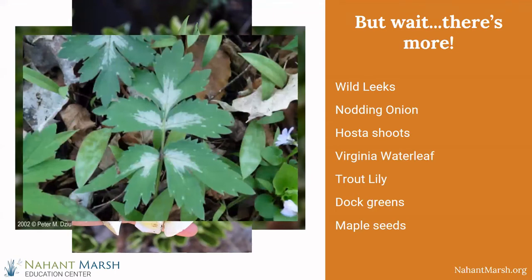Another native plant here is the Virginia waterleaf. This one is a ground cover in the forest, and it tastes kind of like spinach. It's recommended that you actually don't rinse this one off, and it has something to do with the flavor. It can degrade the flavor. So when you're harvesting the Virginia waterleaf, just make sure that the leaves look clean. This one can also be harvested throughout the growing season and is one of the few wild greens that can be harvested later in the year.